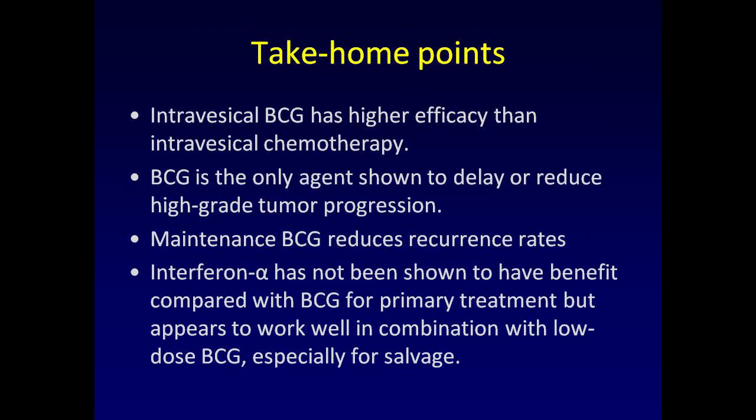So take-home points: intravesical BCG has a higher efficacy than intravesical chemotherapy, that's mitomycin C, I will call it. BCG is the only agent shown to delay or reduce high-grade tumor progression. Maintenance BCG reduces recurrence rates. And interferon with BCG combined is an option to salvage those patients that fail BCG alone. I'll end there. Thank you.